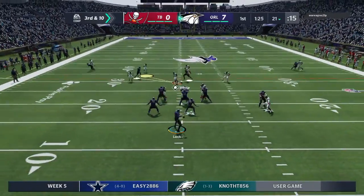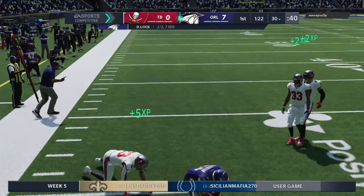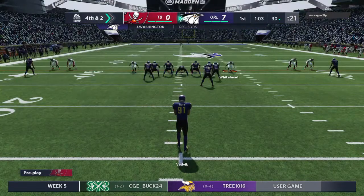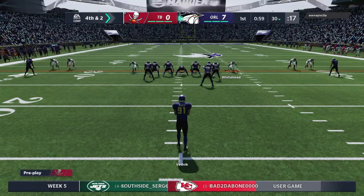Play action. Now it's Locke. That'll be taken in there by James Washington. And a good tackle there right around the 30. Stops him short of the first down. They'll get 8, but they're going to have to punt here on the opening drive because that's not enough.